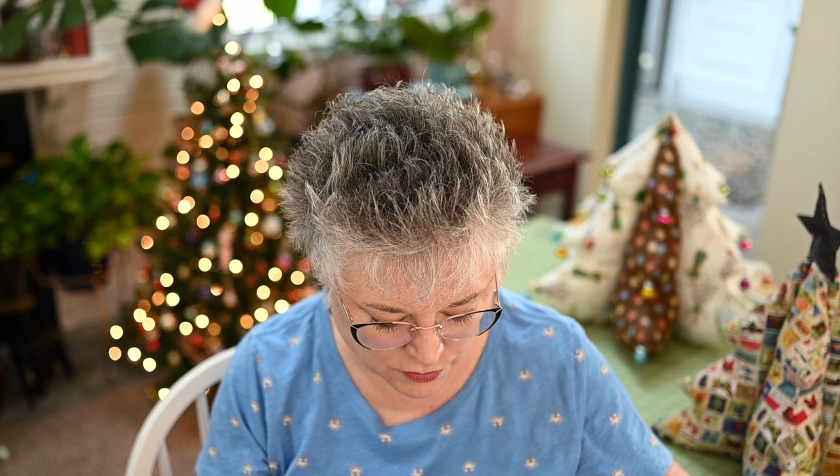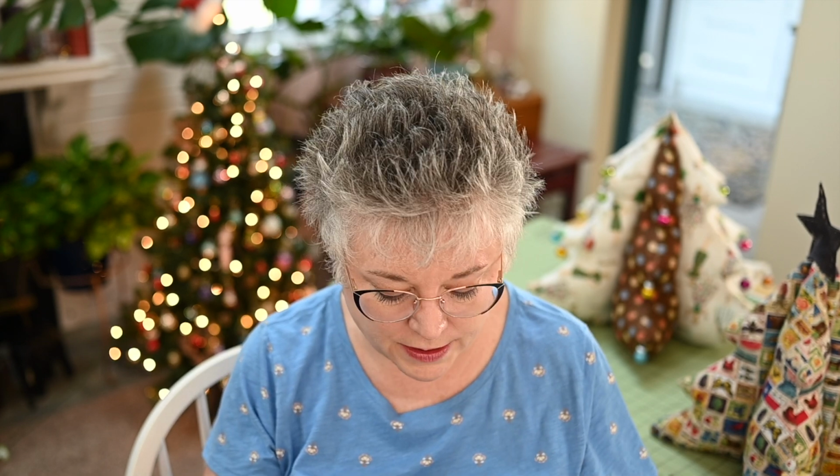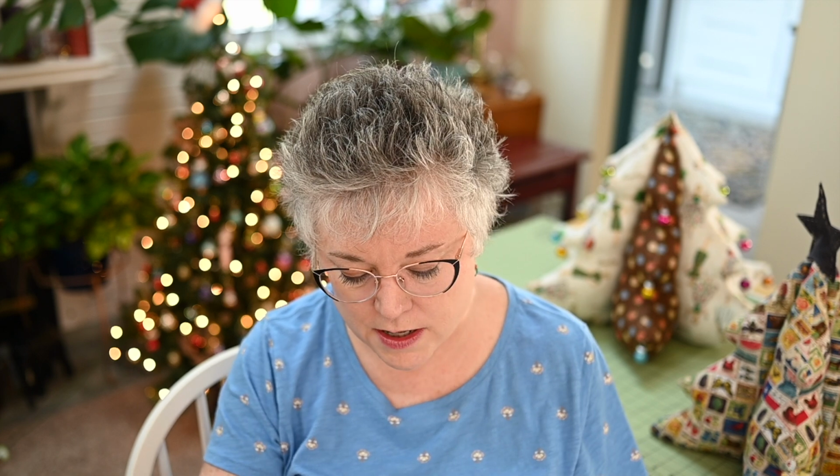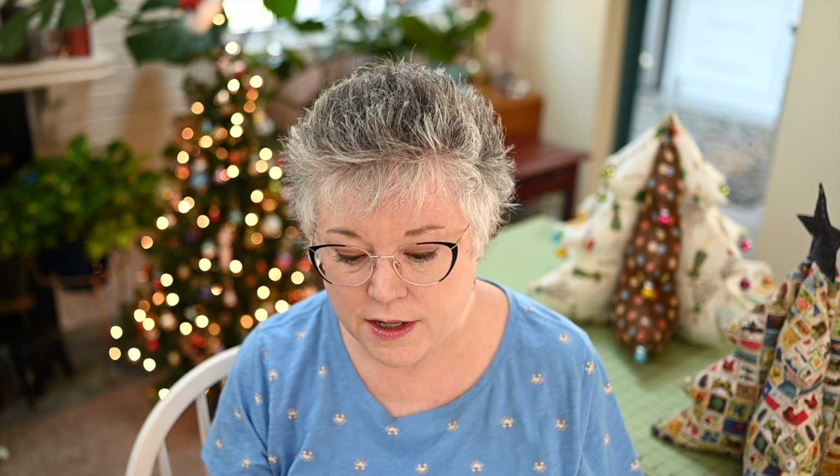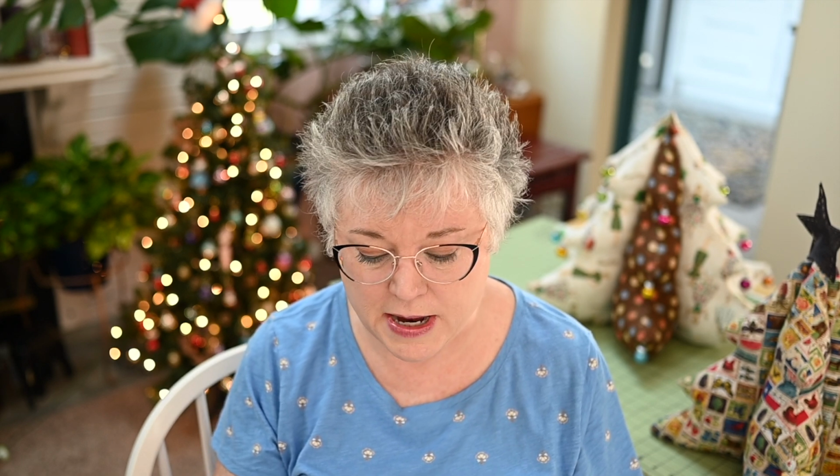I love charm packs. The last thing that is always included in your Creative Notions monthly sampler is patterns to make the Dottie sampler quilt, which is a year-long quilt that they have been working on, and different channels participate in showing you how to make these blocks.